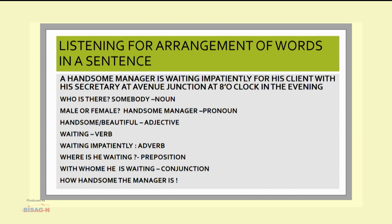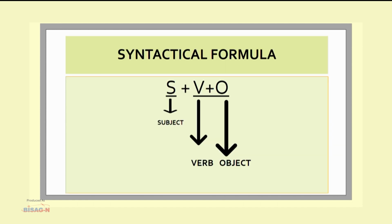So this is how we are arranging different sorts of words when it comes to communication. And it comes in any small sentence, as I told you, that syntactical formula which is accepted in terms of the English language: subject, verb and object. So there is a subject, there is a verb and there is an object. So it is followed everywhere. If there is a subject, the subject will do any kind of action. It will talk about an action. It will talk about its position. So this formula is accepted worldwide.